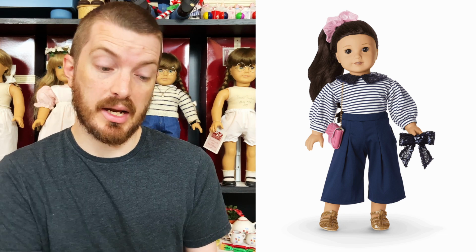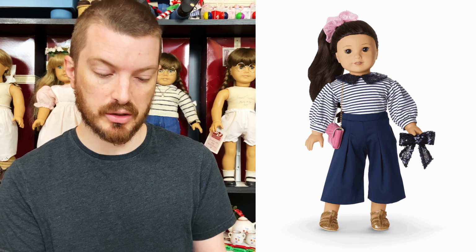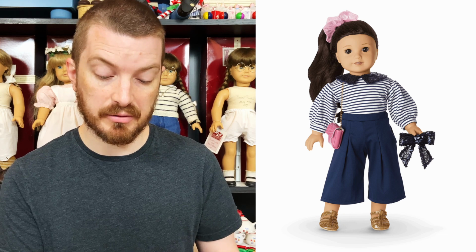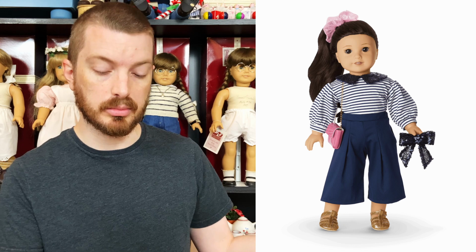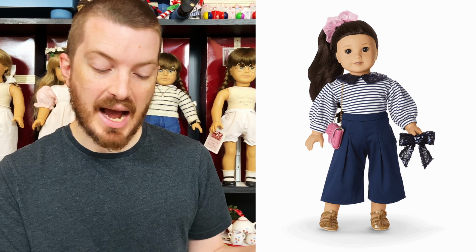So that was a little bit of hot gossip from the American Girl world, but now we finally have an official look at these, and I think they look really great, especially on the doll. These probably have an official name. I don't know what you call this. I want to say culottes. That's probably not right, but basically big baggy pants. So I think they look really great.